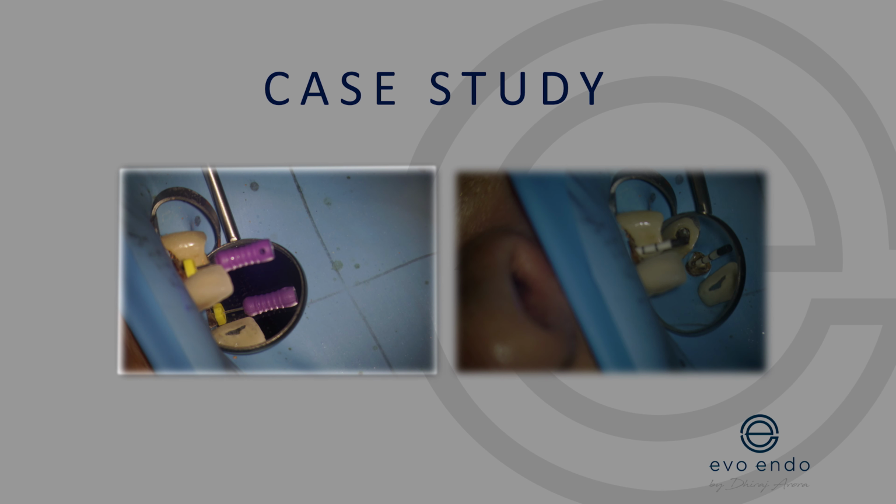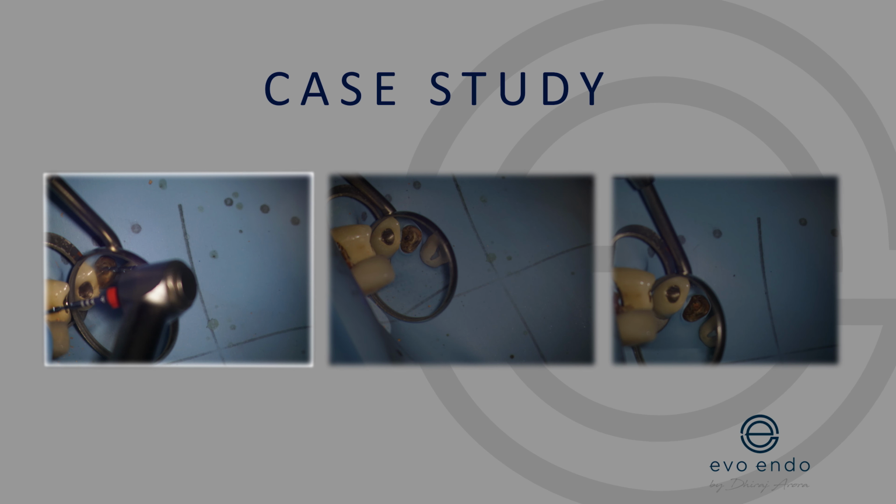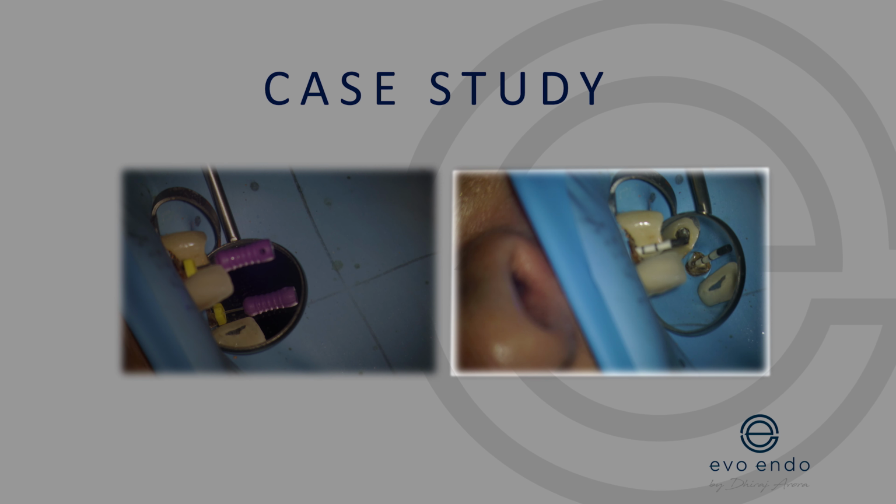Once I've got the GP out, or we're getting close, we need to determine the working length. For me, my go-to is obviously my apex locator. That can most accurately determine where the canal finishes. And once we've got that, we would then work down to the correct size, mechanically prepare using the file systems that we use. For me, again, this was a Reciproc Blue case, and then we can dry the canal prior to taking a master cone radiograph and finishing off the case.